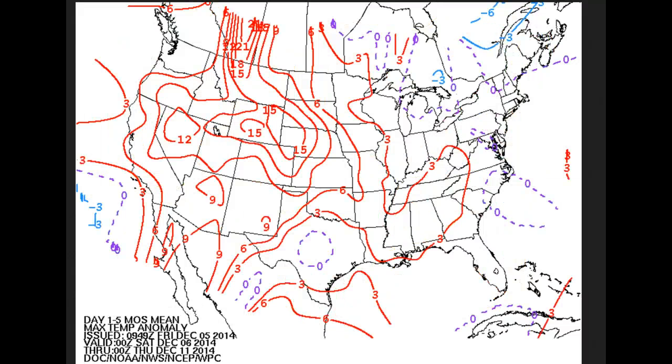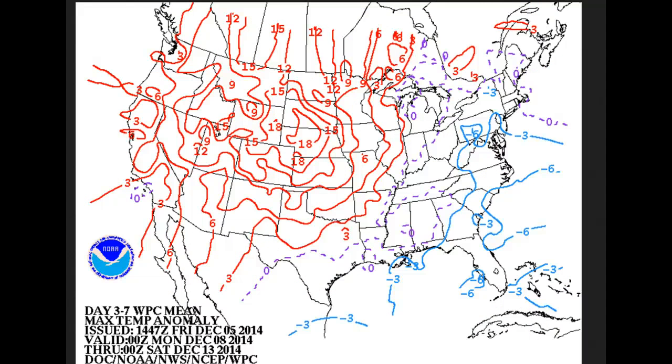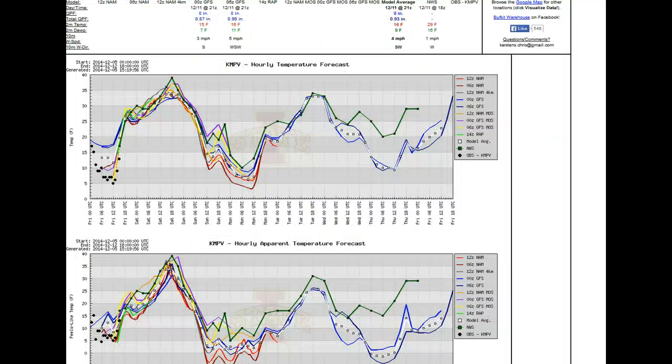And overall, looking at the maximum temperature anomalies, you can see here that we're near normal, a major warm-up across the rest of the United States. This does not move very fast. It kind of stays in that vicinity. Now, this is a jump 3 days later. Again, a lot of warmth out west, near normal temperatures here, and then cooler than normal across the East Coast. Again, associated with that storminess off the eastern seaboard with that big nor'easter.